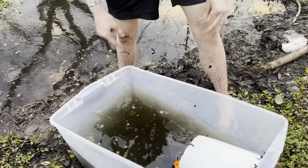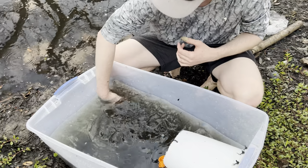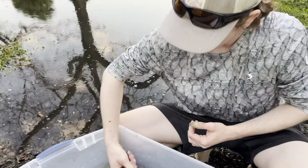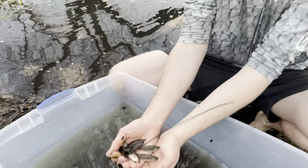Where was that red, Rob? Come on, you better not be lying to me. Let me dig my hand through here. Oh, what a fish, Rob. Oh my God. Dude, so many. Whoa, look at all these. We got a mine here, mollies everywhere. We're gonna throw them back. Look at this. Oh yeah.